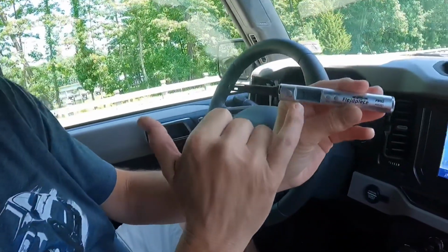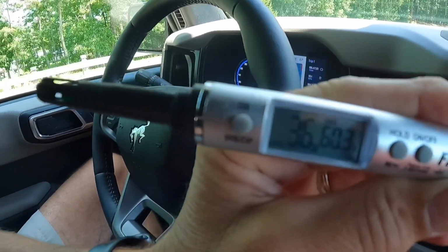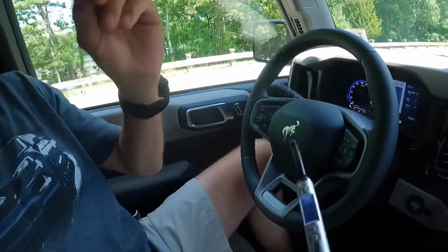So look, we're doing a temperature check on the 2021 Ford Bronco Big Bend. It helps if I look at the lens, but I just want to show you something here real quick. This is our wet bulb temperature. I've turned the fan off, so it's going to creep up, but that's 60.2 right now. Humidity level is interesting, 36%. So here's what happens, and we're going to switch this back to actual temperature. The actual temperature right now with no AC, the fan not running, is 77. So you'll see that there's a big difference between the actual temperature and the wet bulb temperature.